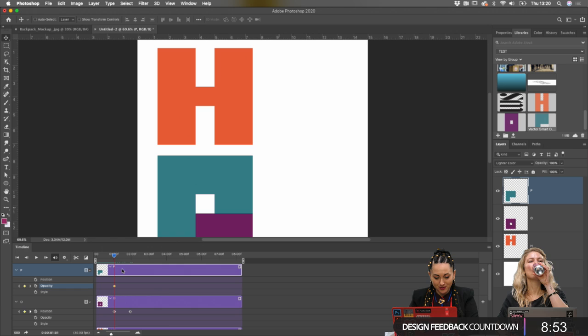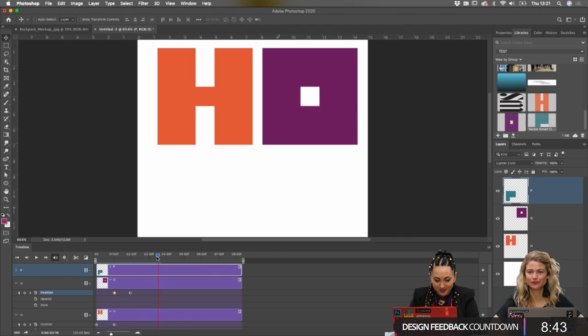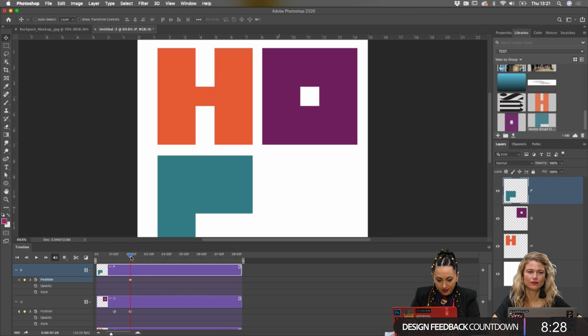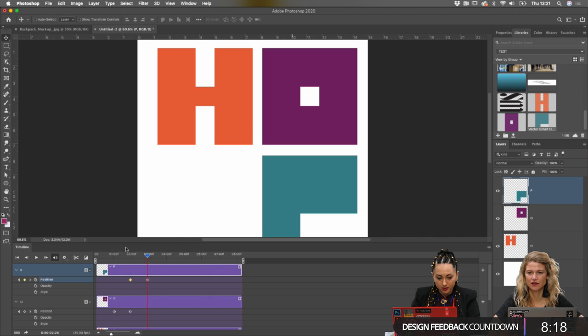So let's go back to our O. So far, if we play it, we have our H moving and our O moving. At the moment, we're ho. We need to get into hop. So at the right point in the timeline, where the O is away, we create our position for the P. And we make the P normal, and then we trigger another position here, moving the P. Let's see if that happens. Nice. Perfect. So it looks like the positioning is moving.